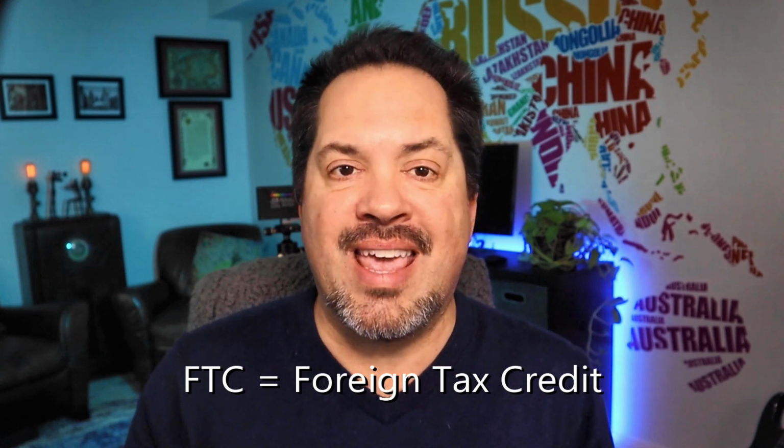So people who pay international income taxes can lower their overall U.S. tax obligations thanks to the FTC. Expats are eligible to claim a dollar-for-dollar credit. That's important on their U.S. tax bill for every dollar paid in foreign taxes.